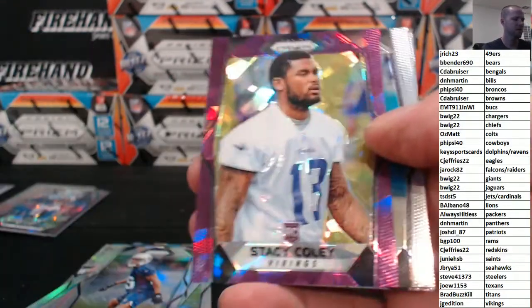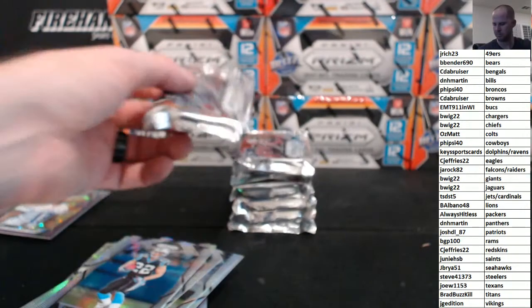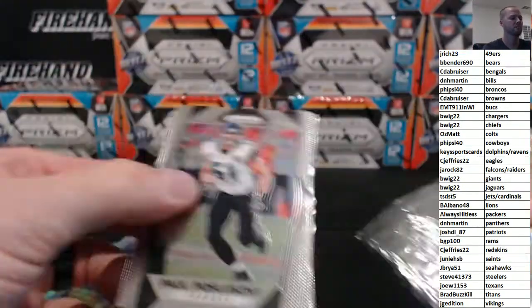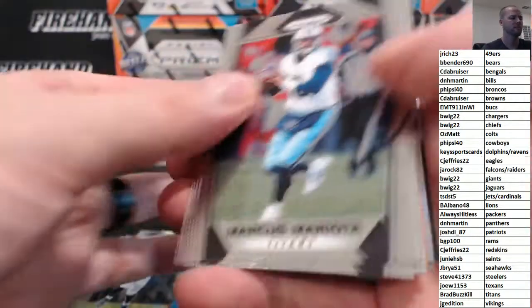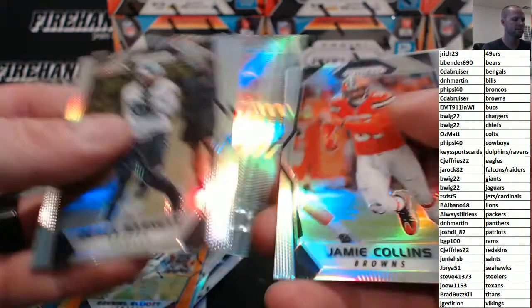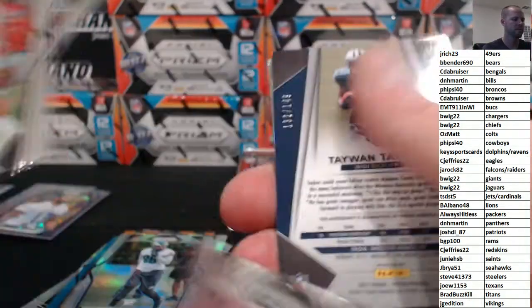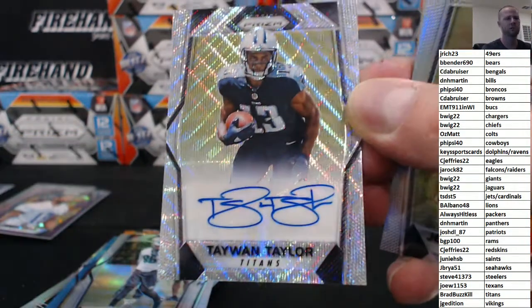Instant Impact Pot Gun for the Texans. And Stacy Coley for the Vikings to 75. JG Edition. Christian McCaffrey rookie. Yeldon. Orange Ezekiel Elliott. Taywan Taylor to 149. Wave auto for the Titans. And Brad Buzzkill.